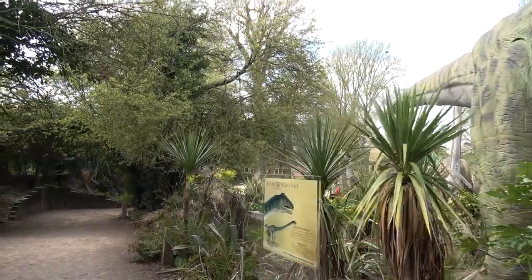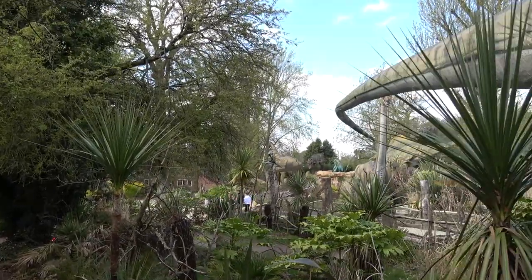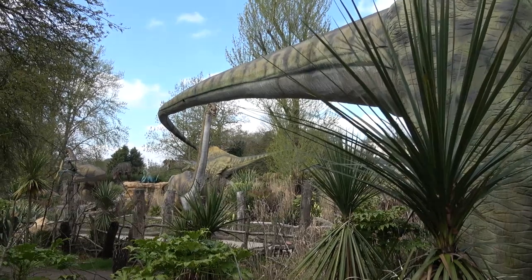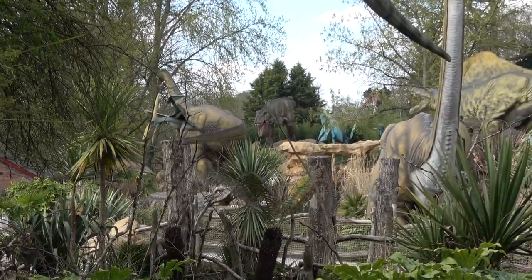I love dinosaurs. Oh, Charlotte loves them. It's a great section this though, and this section's a lot bigger here. I mean, you see where we are now at the top, we just walk around that corner, runs all the way down to the bottom there, where we can see the big T-Rex up at the top.